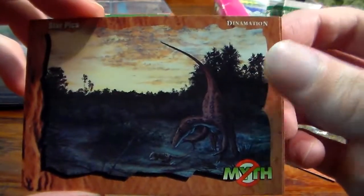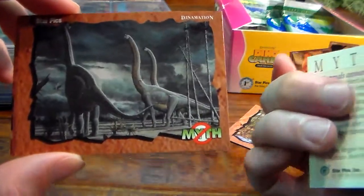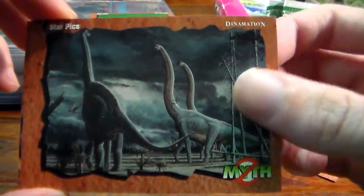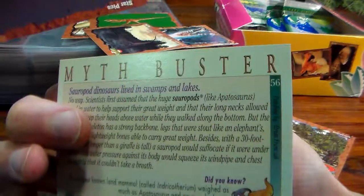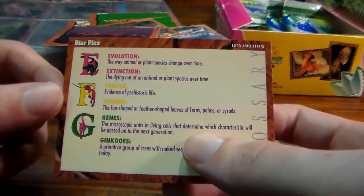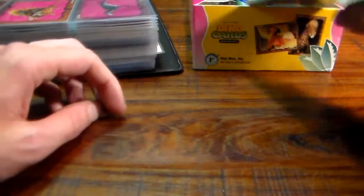Another Mythbuster card, number 53. There's an image from the Redstone set, Brachiosaurus. Another Mythbuster card, 56. And there's a Mountainside card, number 70. And this looks like another insert glossary card, number 77. On to the next.